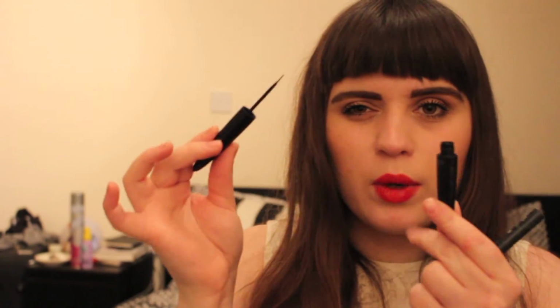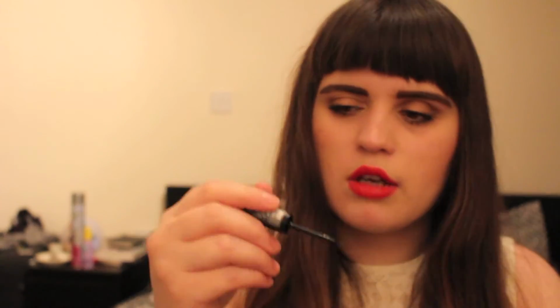This is an eyeliner by Bourjois. This is the Liner Pinceau 16-hour wear, and this is actually one of my favourite traditional liquid liners, and it's from the drugstore, you know, it's fairly cheap. And I'd really, really recommend this. I find the brush is good to hold, and the tip itself is easy to use, and it lasts really well, so I would recommend that.